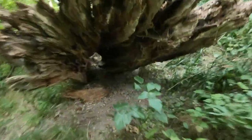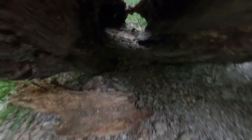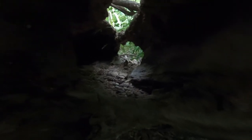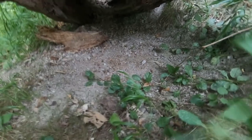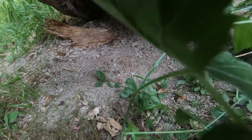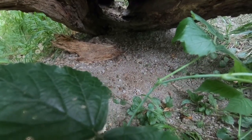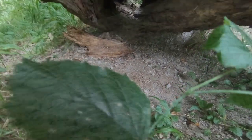You can see here where the badgers have been coming through. You can see how flat this area is here and how bald it is. Now I'm going to have a little rummage around, see if I can find any hairs or scrapings.